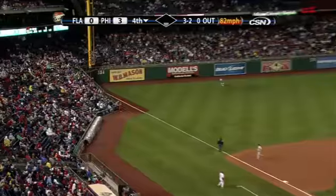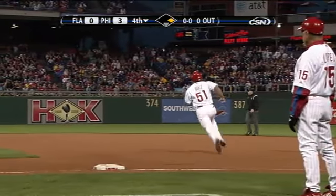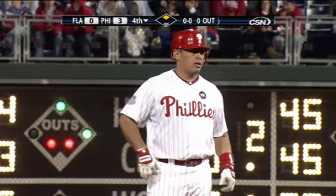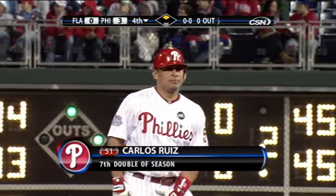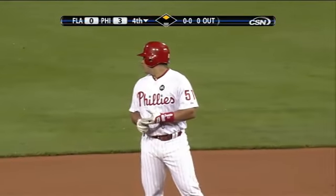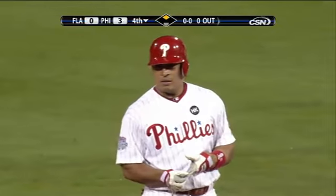Line drive down the left field line, a base hit heading to the corner. That was a hanger, and Ruiz is going to head to second base with a stand-up double. It was a fastball that didn't touch 90 miles an hour, but it was up in the zone. Yeah, that was 87, as if he maybe wanted to cut that ball inside. Ruiz up to the task. He's been hitting line drives after line drives. Kid can hit a fastball.